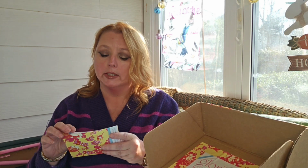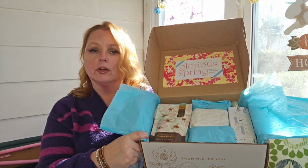Now this is a seasonal subscription box, and I call it a luxury box because it does feel very luxury oriented by the packaging, even the way they package things in the box. So you open it up and it says Glorious Spring. You get a little card that tells you all of your product MSRPs. And then there's how everything comes. Things come wrapped in little tissue wrap, things like that, to just kind of give it that extra little touch.